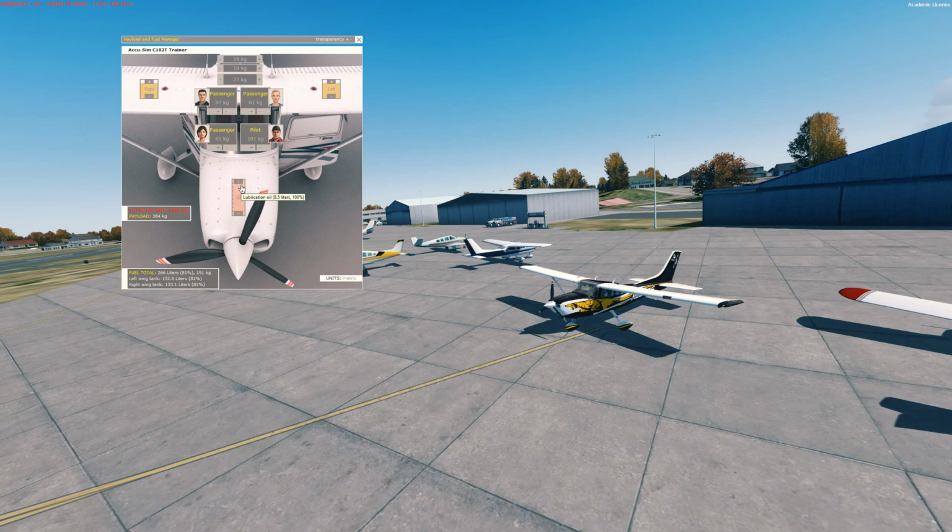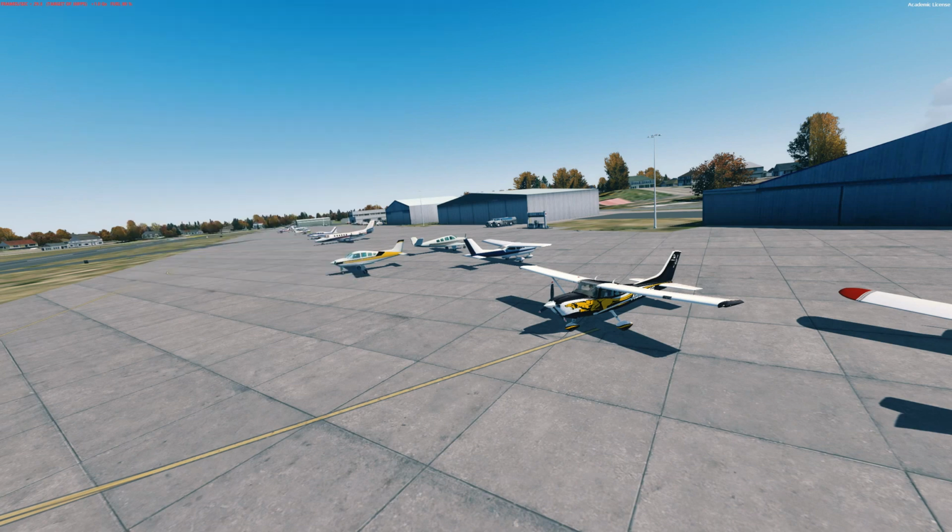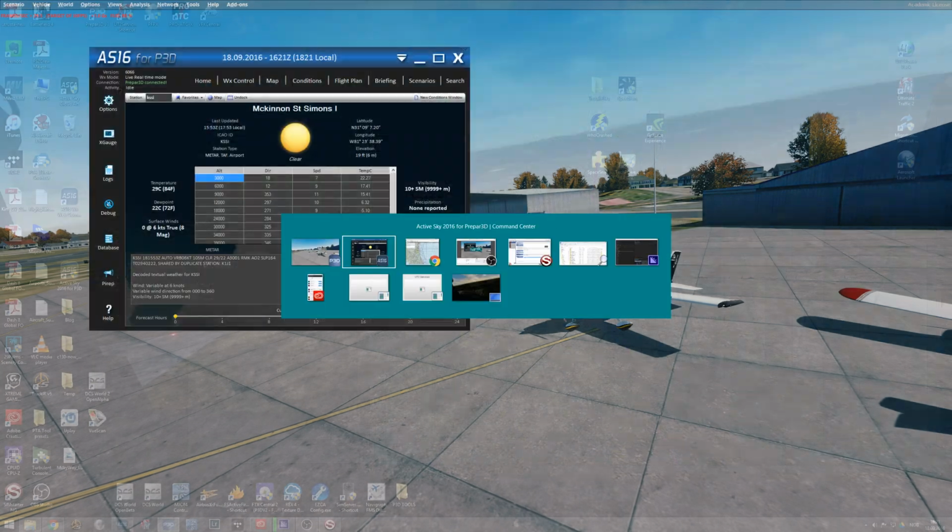We have 4 passengers on board and full baggage, and we are even a little bit overweight because we have a lot of fuel. The reason why we have a lot of fuel is because this time we are going to have to make quite a long flight.